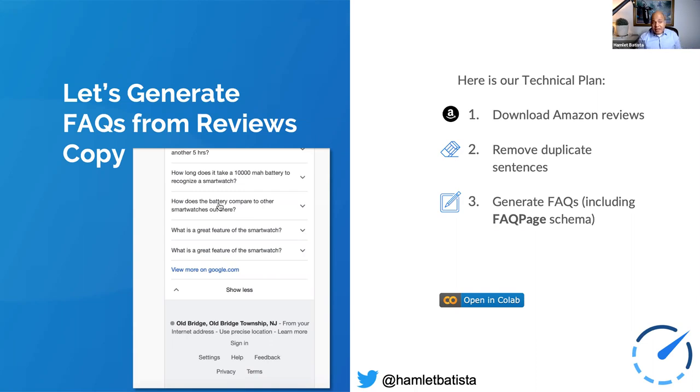So that is exactly what we're going to do here. And the beautiful thing about this is that for this example specifically, we're going to use a free review data set from Amazon. It's for researchers primarily. It allows me to illustrate the process, but you could do the same with the reviews from your site. You can work with your review provider and download or scrape the reviews that you have and apply the same technique, right? Use the review content as the source for questions and answers that are generated using AI, including the structured data for those FAQs as well.